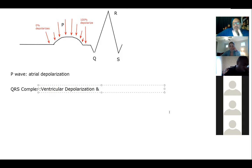But something else is happening at the same time. There you go. Laura's got it. At the same time that the ventricles are depolarizing, our atria are repolarizing. So we have atrial repolarization at the same time that the ventricles are depolarizing.